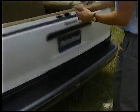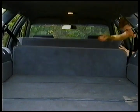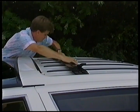Around back, the twin-action tailgate opens down or out. The bumper has a built-in step for access to the optional rear-facing third seat. Opening rear vent windows are a nice touch. With all seats folded, cargo room totals a huge 170 cubic feet. In addition, this useful roof rack is standard.